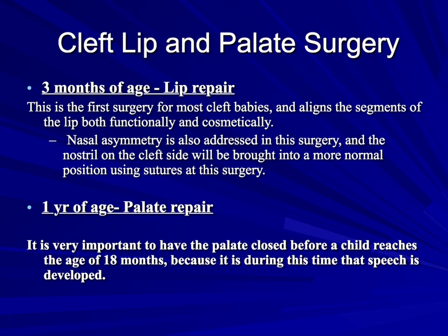And then the other thing is, if there is a cleft palate, that waits all the way till a year. It has to happen right at that year of age, though, because if the baby goes 6 months later, to 18 months, it starts developing speech issues related to not having had the repair. So the cutoff is we really want the repair by a year if it's a palate.